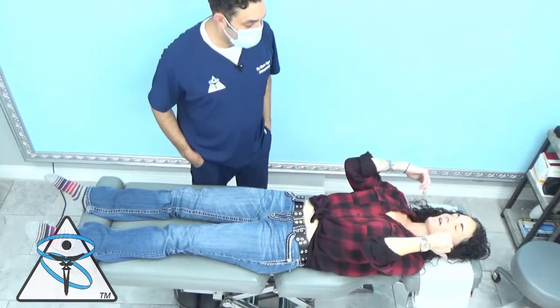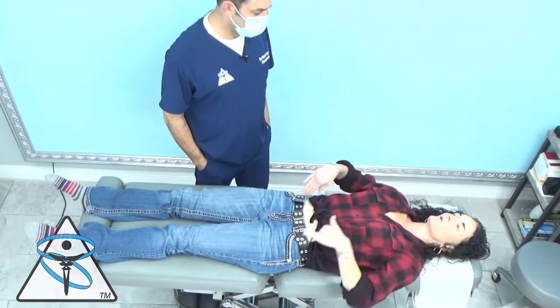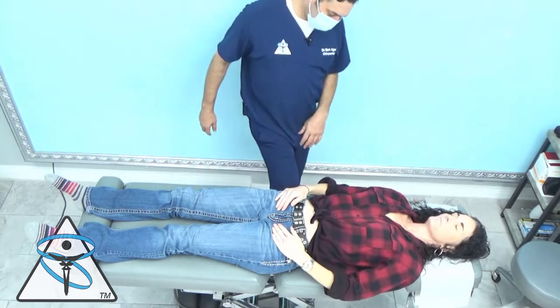Between my blades is all messed up. I know my neck is off and my lower back's been hurting. So I'm just a mess.